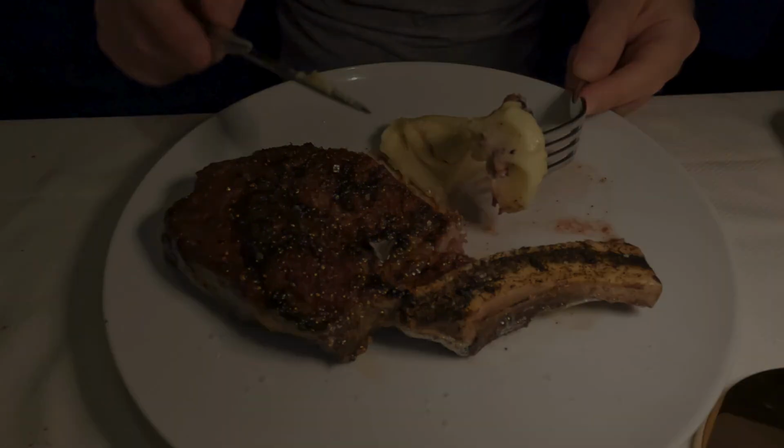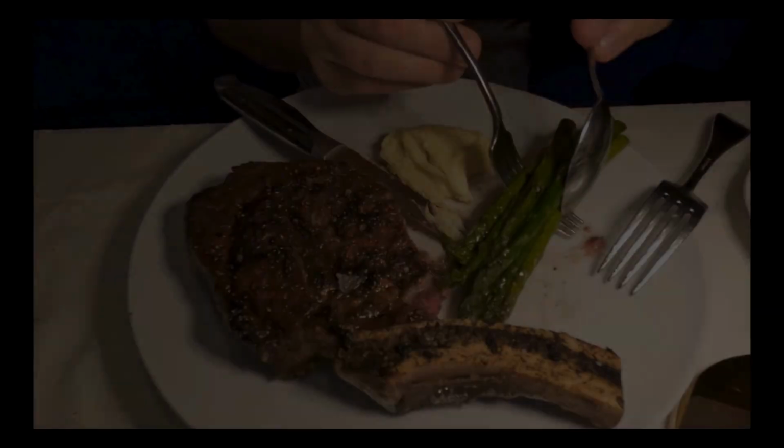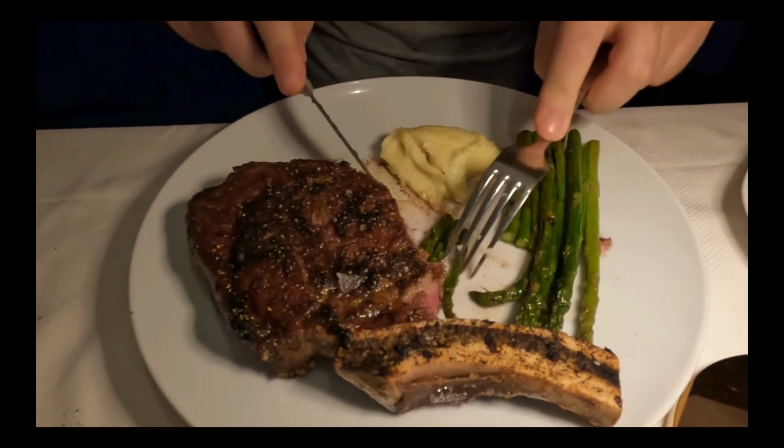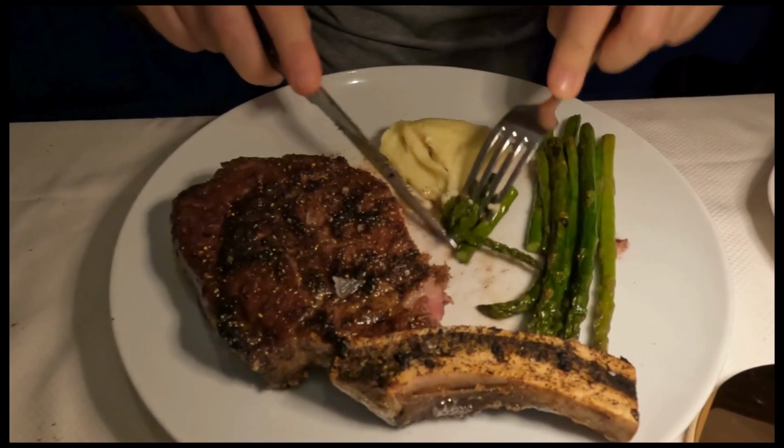And then of course having some vegetables there, and I really enjoy asparagus now when they are in season, so really nicely grilled here, the right texture, and it was nice just to have something that lightened up the dish a little bit.